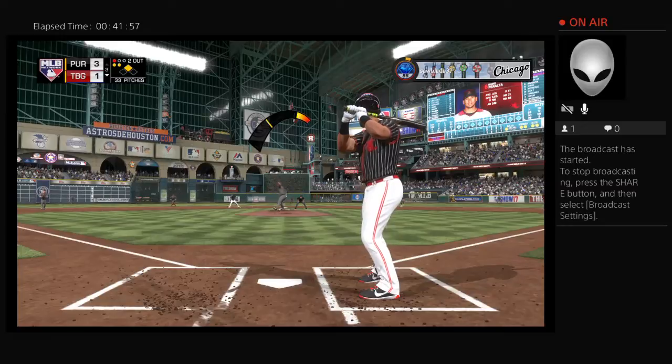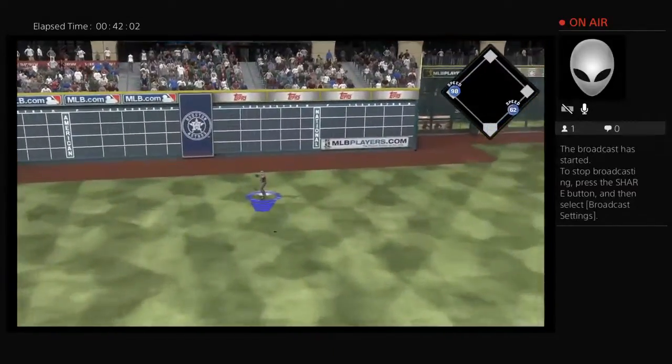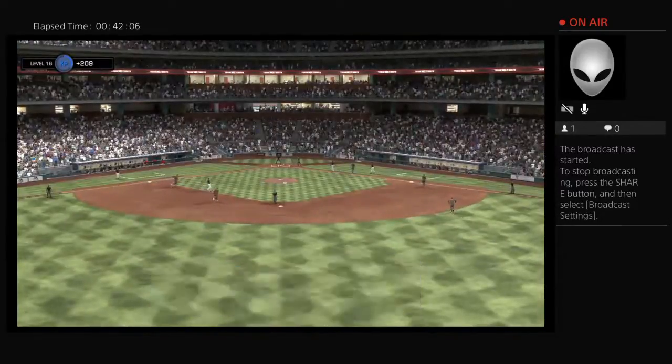Greinke comes set. 1-2 on its way. This is hit the other way out toward left field. Braun has a read on it. No trouble with this one, and the inning is over.